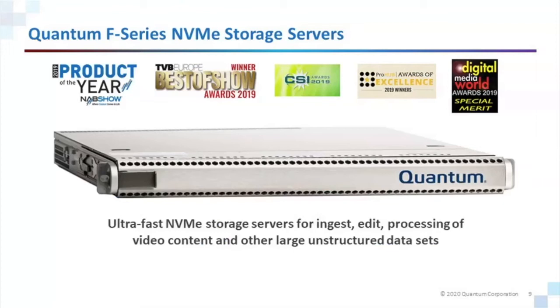These products are in production at some of the world's biggest corporations, government agencies doing advanced augmented reality work and virtual reality work, leading post houses and broadcasters, and they're just incredibly pleased with the results they're getting with the product. I'm also proud of the awards that the product line has garnered over the last year. In fact, just today we won an additional award, Best of Show for 2020, which we'll be publishing here shortly.